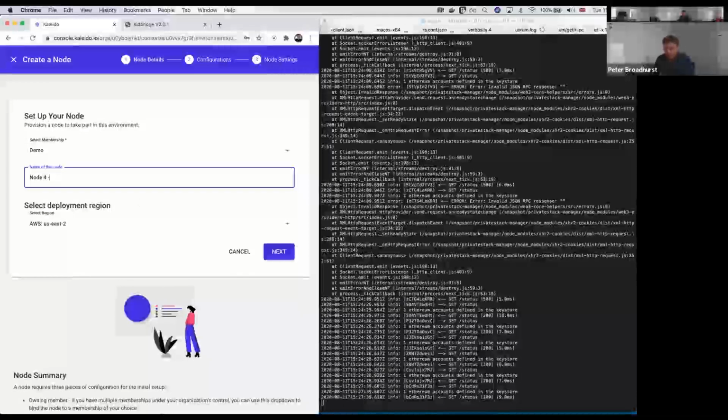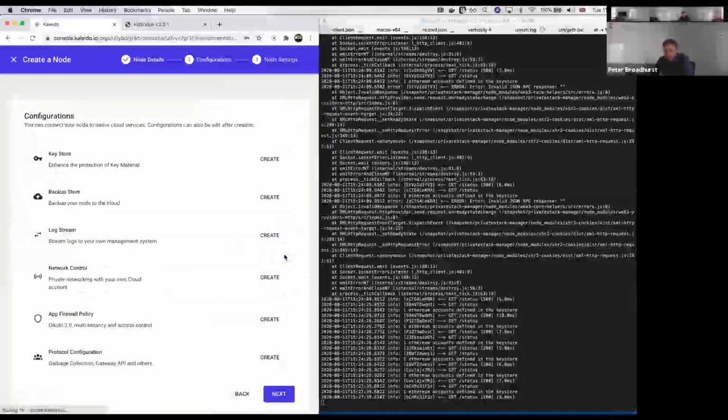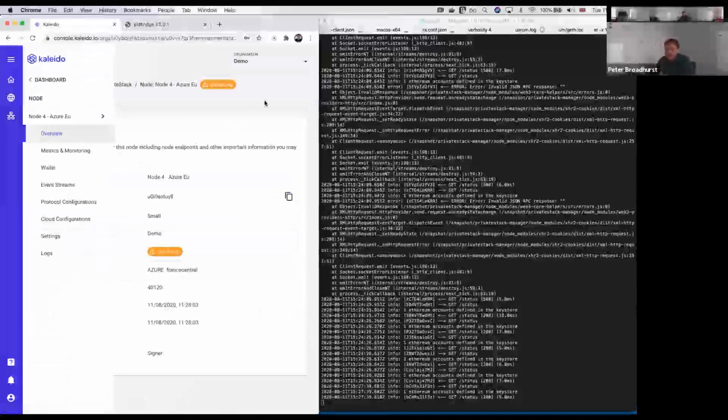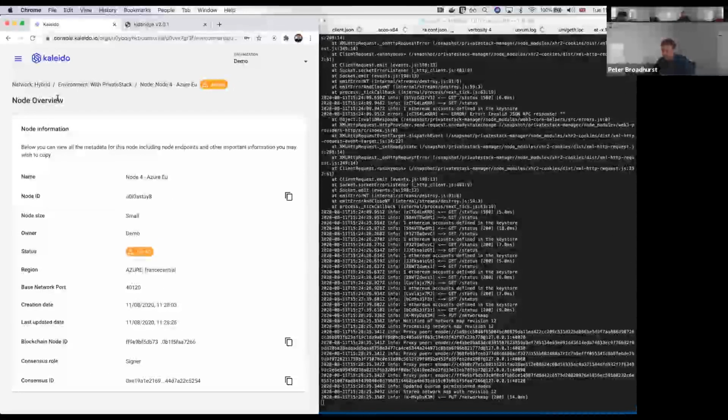So node 4, let's choose somewhere else entirely. Let's choose Azure and the EU to be the location of this node. We'll go through and create it. And that node is starting just like the nodes that we talked about at the beginning of the call. But what's different now is that this node, as well as needing to establish permissioned, and it's very important that it's still permissioned, P2P connectivity with other nodes on the Kaleido backbone inside of that isolated, dedicated private network, also needs to be able to establish peer-to-peer connectivity with a node that's running nowhere near Kaleido. It's running in a completely separate network on my laptop, the one I'm connected to Zoom on, right?